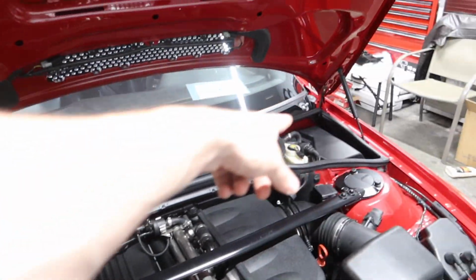All right, guys, I got the cowl and engine cover and everything back onto the car. I even threw some new hood shocks in there because those old ones were messed up.